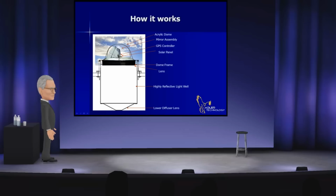Here is how it works. First, you have an acrylic dome. And, as you will soon see, it's a tough little dome. Inside the dome you have a mirror assembly. There is a single mirror Sun Tracker design and a triple mirror design. The mirrors reflect high levels of sunlight into the building.